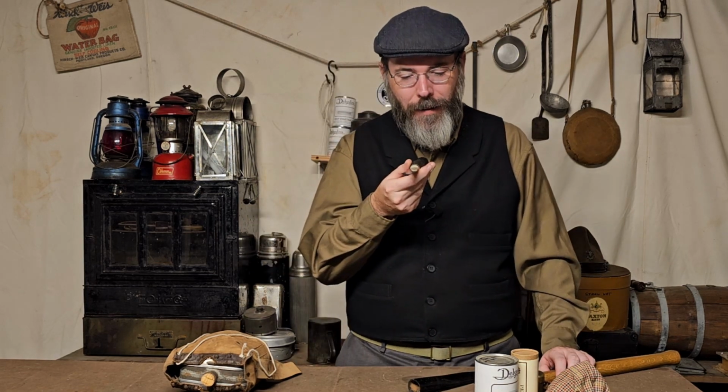Now for my belt knife, I chose this one. This brand is an Alfred Williams from Sheffield, England, and it has Ebro on the blade. This is a late 19th century knife, and it is just too cool. They call it the thistle head, because this is like a thistle head.